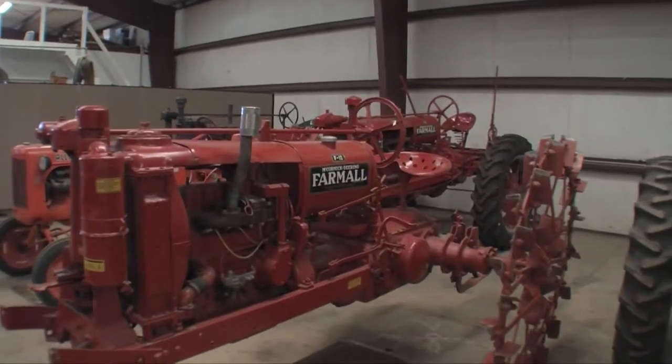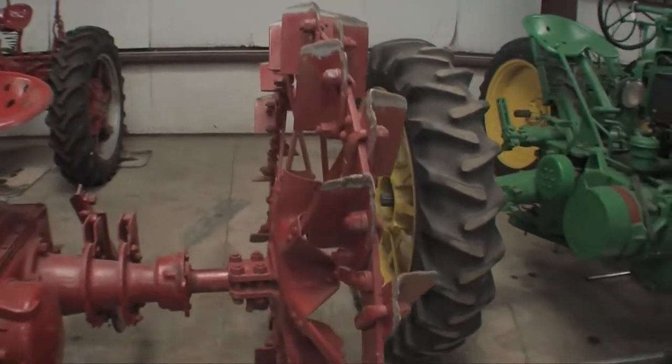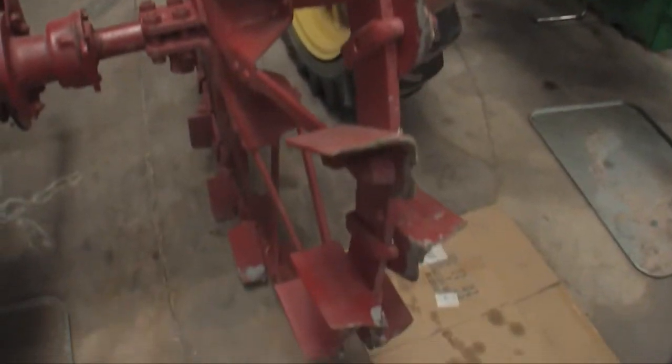The F12 is a 1937. Those are the original wheels on the machine. So there was not rubber across those. That's what went through the field. That's what went through the field, and that's what they didn't allow on the highways.